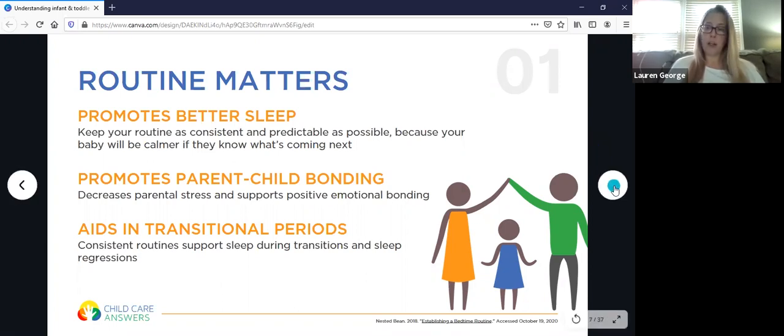So the first part of really establishing good sleep habits is having a consistent and predictable routine. A routine isn't necessarily a schedule, but a set of steps that happen in a predictable manner. Meaning I might not have dinner at the same time every night, but I always have dinner after I get home from work and before we put the kids to bed. So there's always that predictability in the evening. I know what's going to come and I know what to expect. Sometimes I order dinner, sometimes I make it, but the routines around mealtime are always the same.